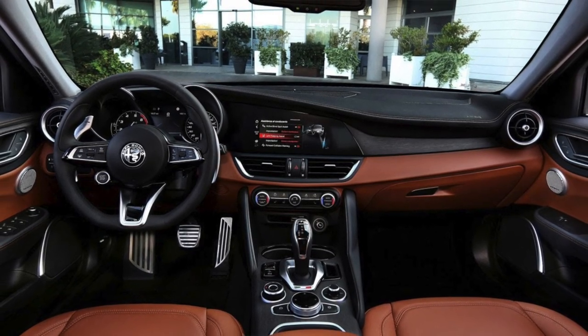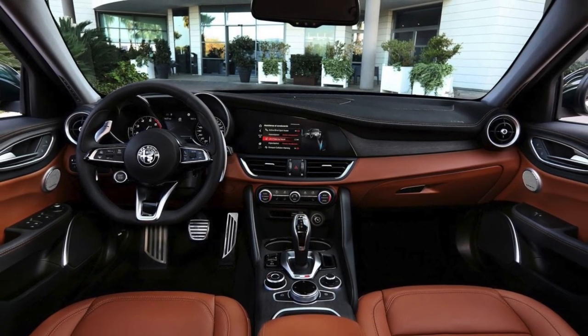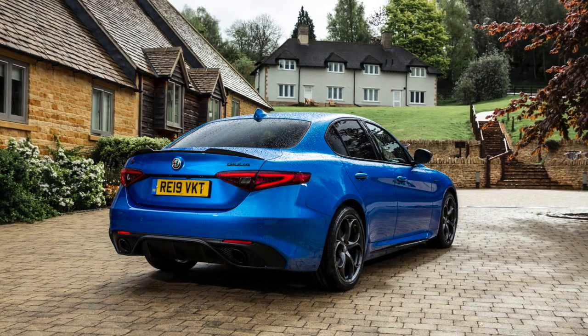When I was looking at getting a car last year, I did briefly consider the Giulia. I even test drove one, absolutely loved it. However, the majority of the cars that were on Alfa's lot that were used were all lemons and buybacks.